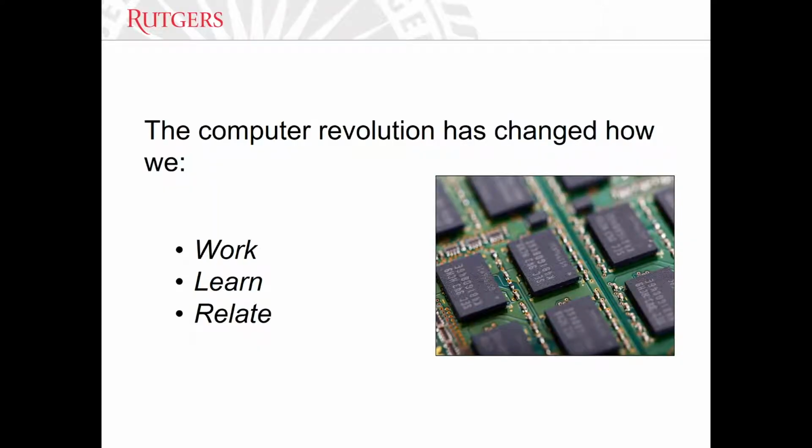In recent decades, advances in computing have changed many aspects of our lives. Computers have changed the way we work, learn, and relate with each other in many ways. Science is no exception. Computers have become important tools for discovery in virtually every field of research. Many important advances are being brought about or accelerated by the use of computers.